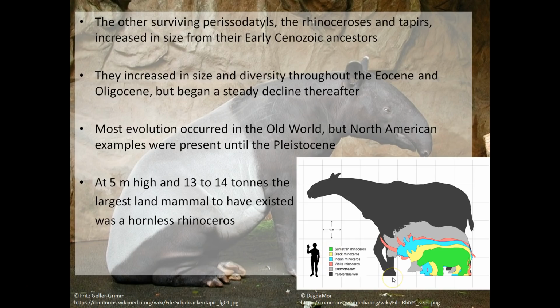And if you compare it to more common animals, for instance, the black rhino is here in yellow, we have an Indian rhino here in blue, and we have a white rhinoceros here in this kind of peachy red color. And you can see, compared to modern rhinos, this is an absolute monster.